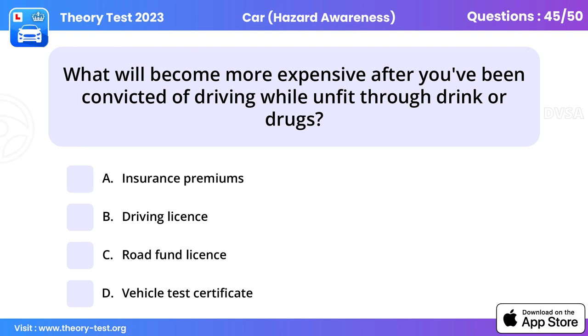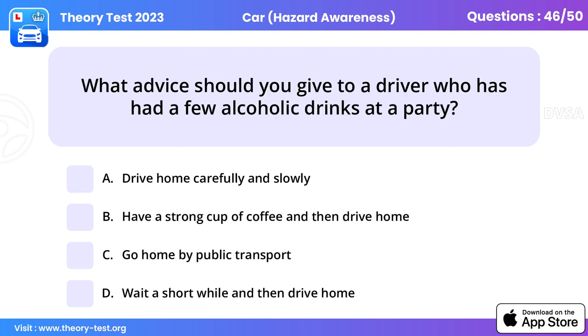Question 45. What will become more expensive after you've been convicted of driving while unfit through drink or drugs? Insurance premiums. Question 46. What advice should you give to a driver who has had a few alcoholic drinks at a party? Go home by public transport.